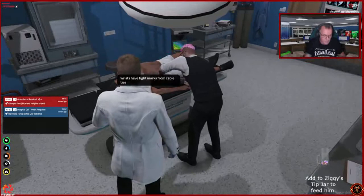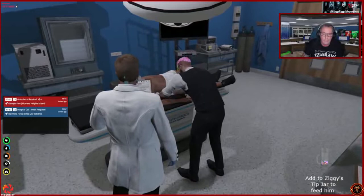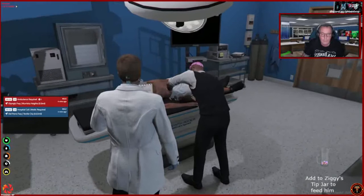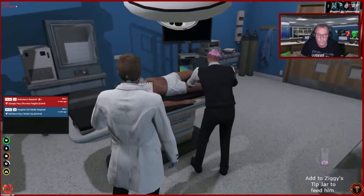Looking over here, there's some clear line bruising around the wrists. Looks like he was cable tied as well. Probably quite tight, because these are quite dark bruising. It seems to have cut into the skin ever so slightly as well. Okay, moving down. Not seeing too much with the kneecaps here. But moving a little bit further down than that, does look like they slit the Achilles tendons on both ankles.